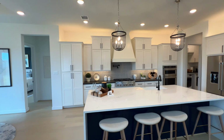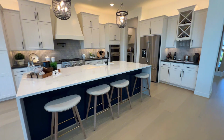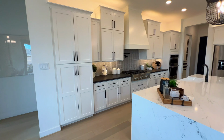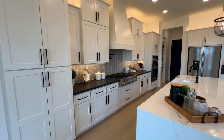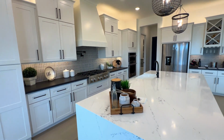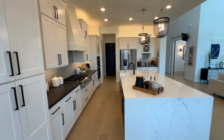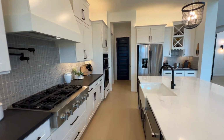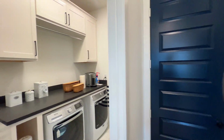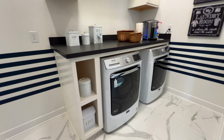Absolutely gorgeous. You've got your wooden range hood, the cabinet crowns on the top, your quartz countertops right here, and an oversized island. Absolutely gorgeous. And if you notice, definitely a unique backsplash right there. You've got the pot filler as well. Now this one's fantastic. You've got your farmhouse sink with the stainless steel appliances inside of here. It definitely looks fantastic. You definitely got to see it in person. It looks 1,000 times better, probably.